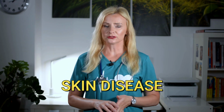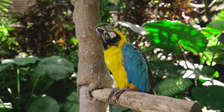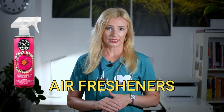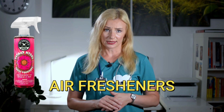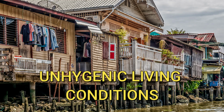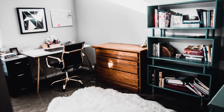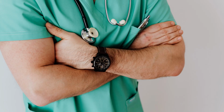Skin disease. Another common cause of feather plucking is related to skin disease. Studies have shown that 40% of parrots exhibiting this behavior are suffering from some type of skin disease. The causes may include air fresheners, perfume and spray, dusty environment, excessive humidity, unhygienic living conditions, scented candles. If you suspect that one of the issues above could account for your parrot's feather plucking, eliminate it immediately. Also, make sure to take your parrot to your vet in case they need any treatment for their skin irritation.